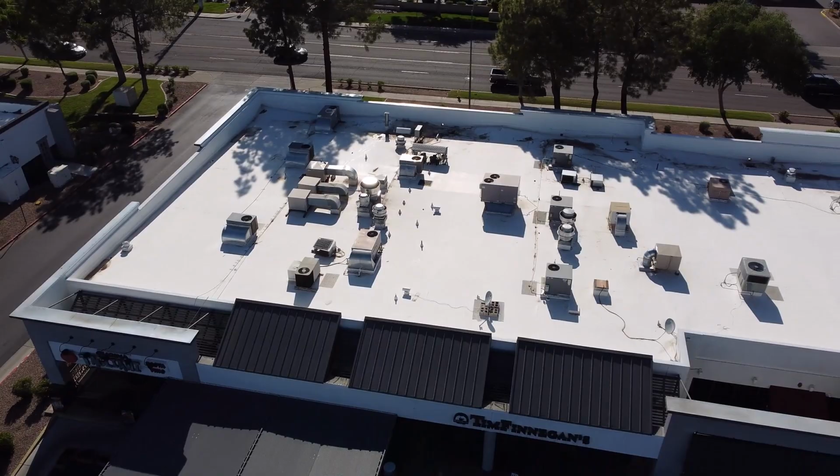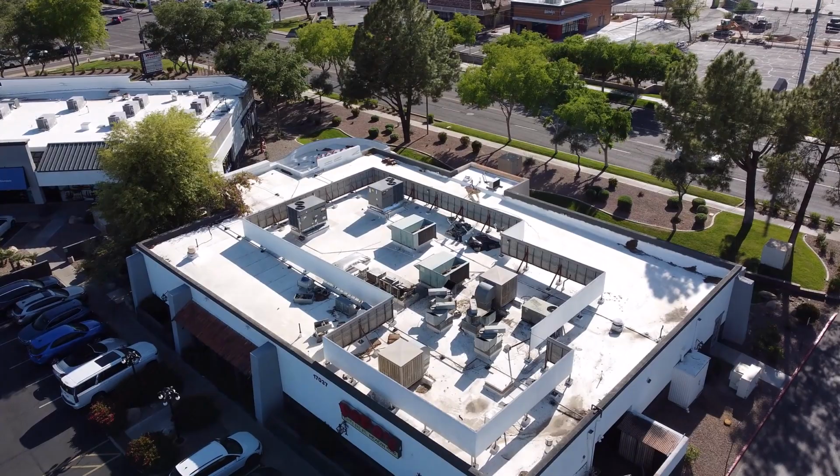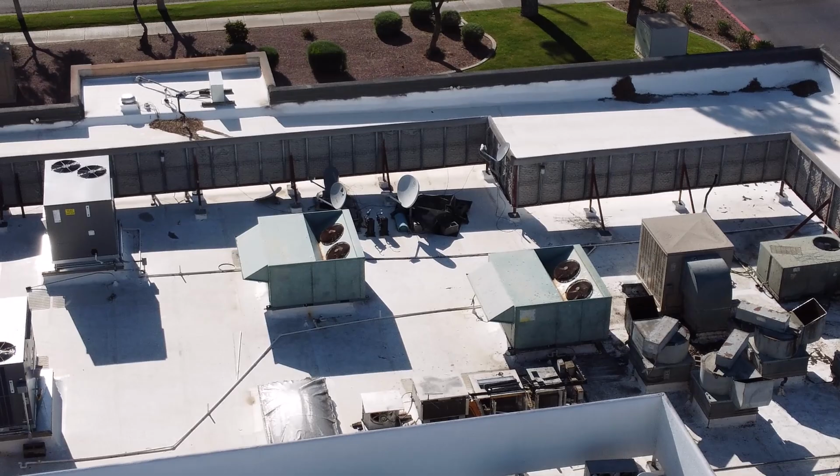Whatever that is. Okay. It kind of is. What do we got over here? Old Carrier RTUs. Oh, yeah. Old commercial ones with the fans at the angle like that. Yeah, these weren't my favorite units to work on.